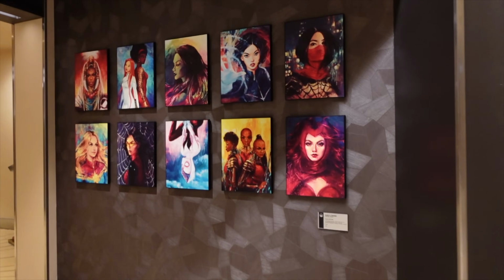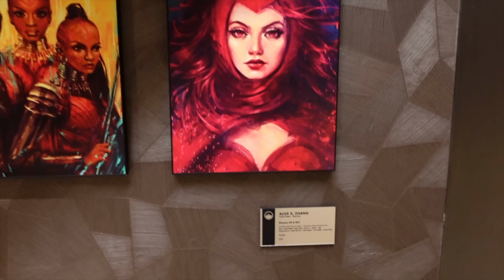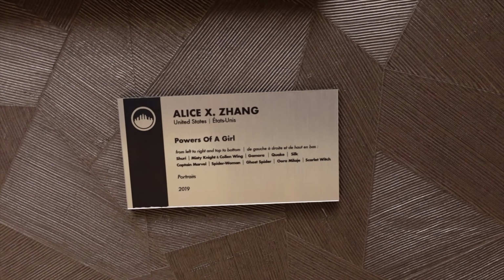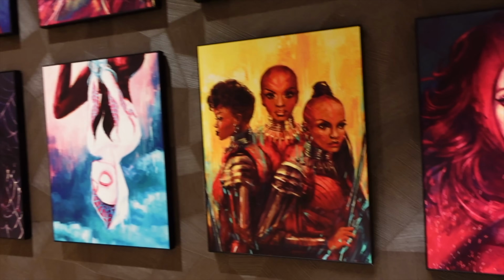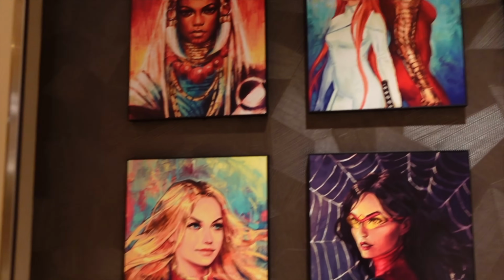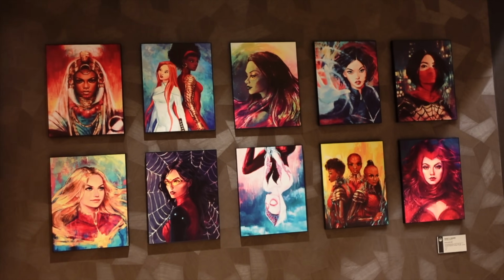Some of the other artworks that you can find here, and these are actually some of my favorites, are the Women of Marvel. And these are done by Alice X Zhang. Powers of a Girl, sorry, is what this is called. And you can see a variety of different awesome Marvel characters here. There's Captain Marvel over here. And it's a nice little area of the hotel, actually, with all of them displayed like this.